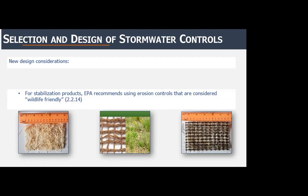We've also included a recommendation to consider using wildlife-friendly erosion control products. More specifically, if you're using netting to do vegetative stabilization, there have been some recommendations from the Fish and Wildlife Service, and there's a link in the permit to a really good set of recommendations on the types of products that are considered, quote unquote, wildlife friendly.